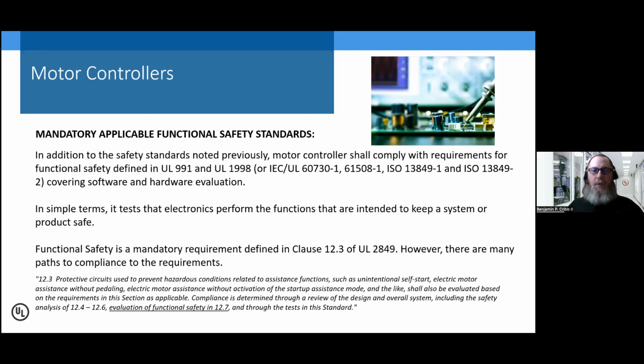But we still have to look at the functional safety aspects. Does this motor controller prevent a situation where you've got a running overload or a locked rotor condition, or is it limiting the speed of the device to what the manufacturer states? Is it helping to maintain correct temperatures inside of the motor itself? Is it limiting the current? Is it limiting the speed for walk assist mode? There are a lot of functions that occur inside of the motor controller that must be considered when the UL 2849 evaluation is being conducted.